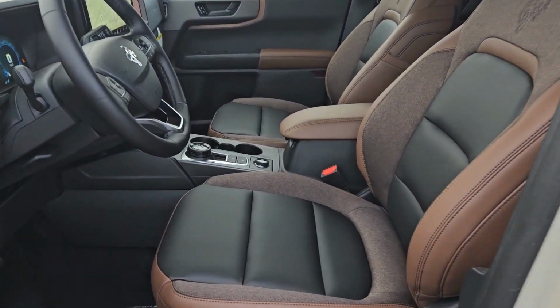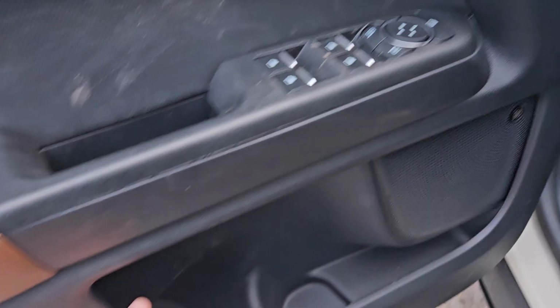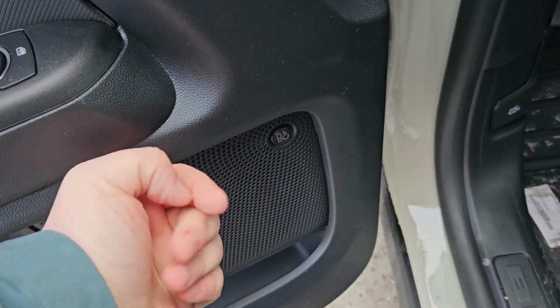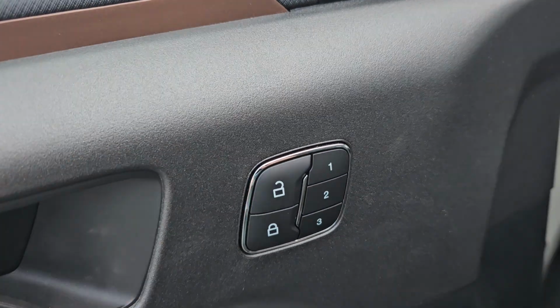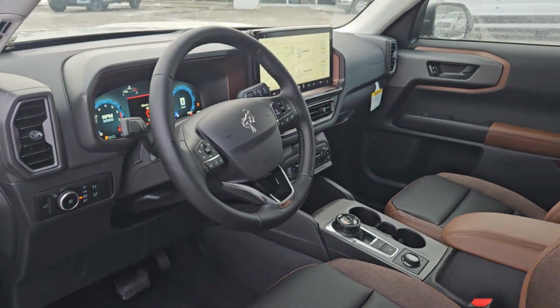Taking a look at the driver's side now, we do get powered seats with the same leather and cloth interior, but we do get these nice Bronco logos on the front seat. Plenty of more door space up front with B&O Sound System, memory seating for up to 3 drivers, liftgate and lights all on your left-hand side.